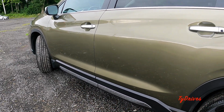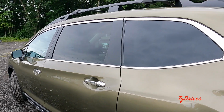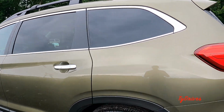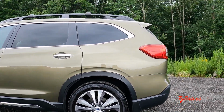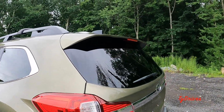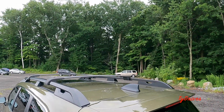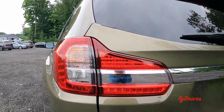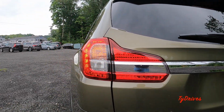Chrome and that flat black on the back here, and of course the chrome door handles as well. This car also has some pretty neat crossbars added to it. Back here, same wheels and tires. Just a really nice looking car in this green color. Definitely makes you want to go on an adventure with your whole family. Pretty large spoiler back here with the shark fin antenna. Also the panoramic sunroof up here. We'll take a look at that once we get inside. And partial LED tail lamps back here. So we have the turn signals, the brake lights, and the tail lights back here.